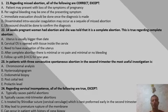Question number 24. Regarding cervical incompetence, all of the following are true except: typically causes painful abortion, typically causes mid-trimester abortion, is treated by short-cut suture, cervical cerclage, which is best performed early in second trimester, may lead to premature rupture of membrane, can occur in patient with history of cone biopsy. The answer is A, typically causes painful abortion. As we know, cervical incompetence causes painless abortion.